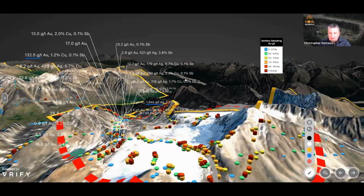And just to put it in perspective, when you have an economic gold deposit, anything over 0.1% antimony, 1,000 ppm, has significant potential to provide byproduct credits. And so you can see even here, 3.8% antimony. So potential polymetallic system there at Trumpet.